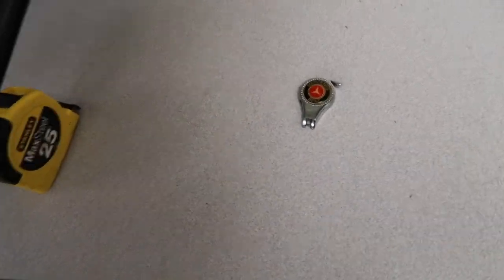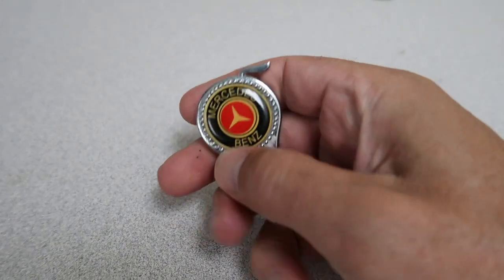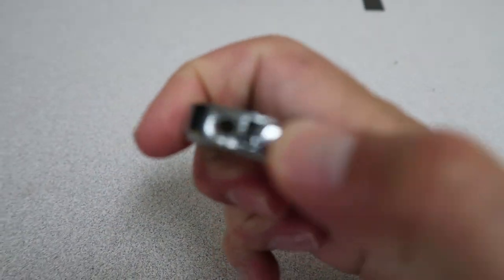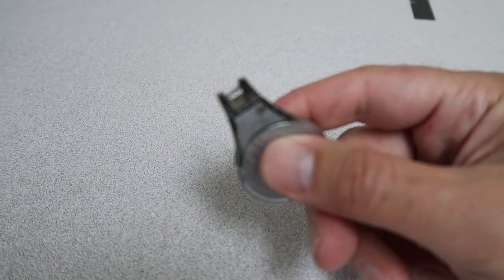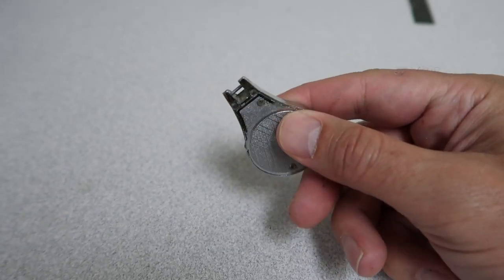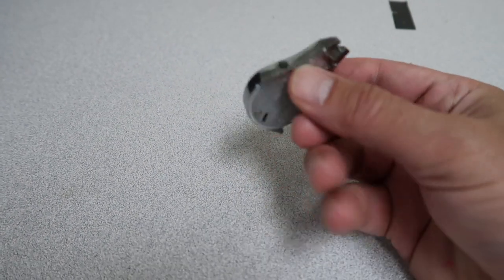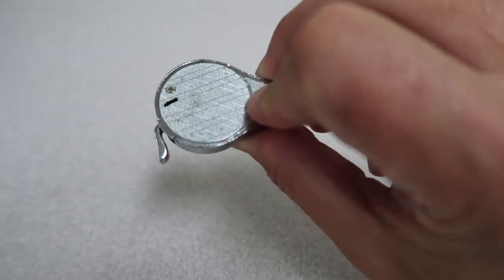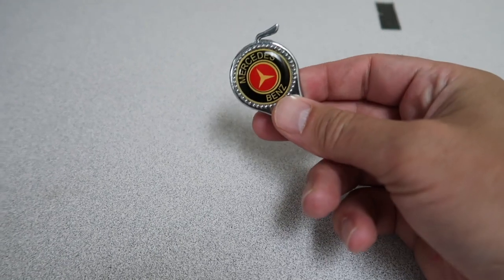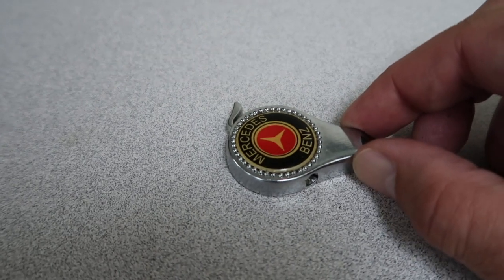Mercedes-Benz lighter. I don't know how old it is. It's got a little age. It sparks in there. It's almost like it attached to something. It doesn't really look like a keychain. It almost looks like it flips out or something. So I'm not sure what that's all about. Attaches to something. $29.99 plus shipping. I paid a couple bucks. I don't remember what I paid for that. A couple bucks. I got that with the chicken clipper.